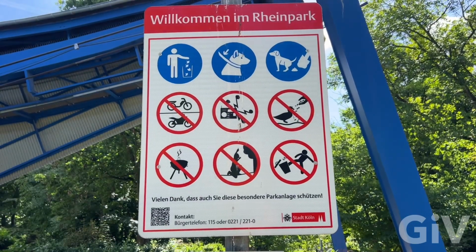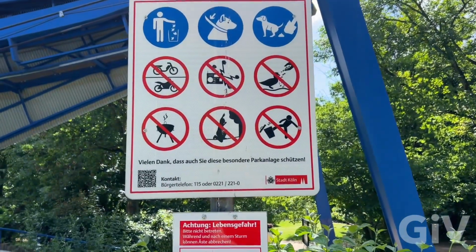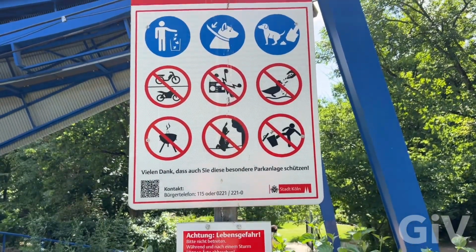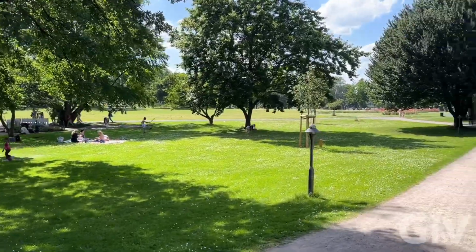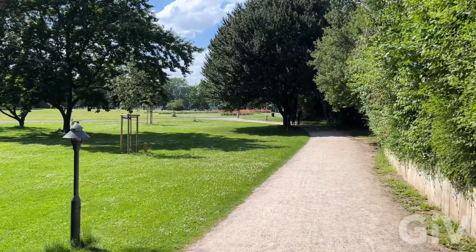That was it. What kind of signs are those? No motorcycles, no music, no feeding the ducks, no barbecuing, no kicking the trash cans, no balancing on the rope, and cleaning up dog poop. This is a huge park, but you don't see any homeless encampments here either.